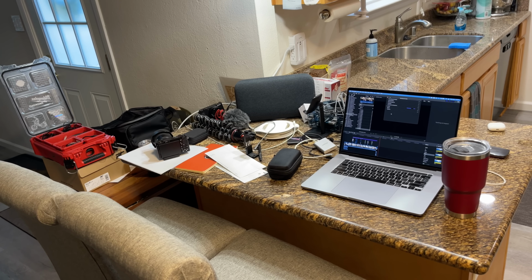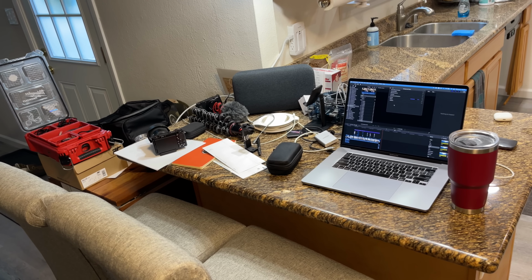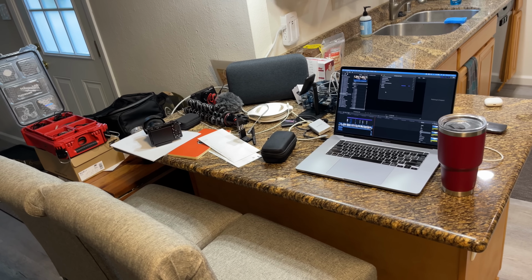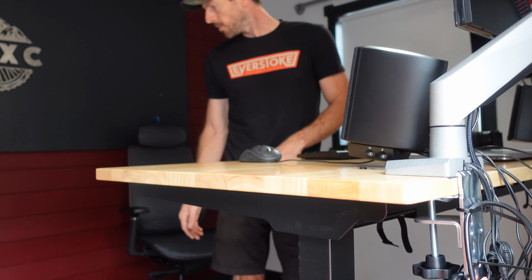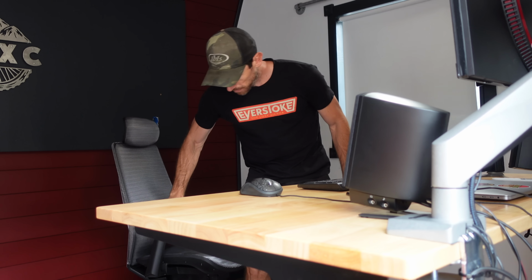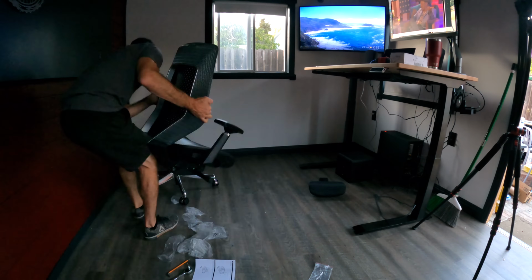I can't tell you how excited I am to actually have a real desk. I have pretty much spent the past 6 years editing my videos at my kitchen counter. I'm not quite ready to spend hours and hours standing at my desk, so I still need a chair. This is the FlexiSpot Ergonomic Chair Pro, the nicest chair I have ever owned, bar none.